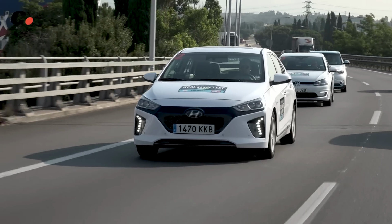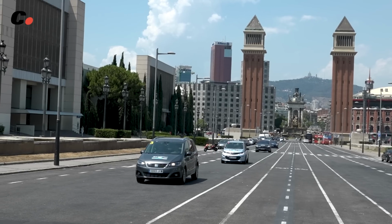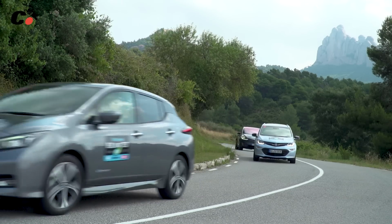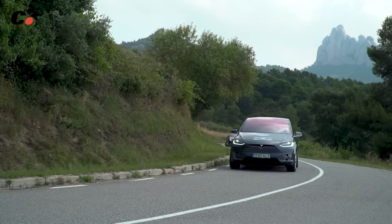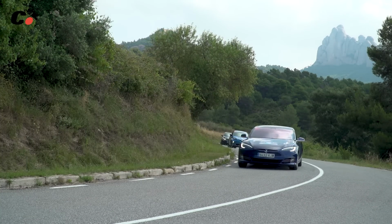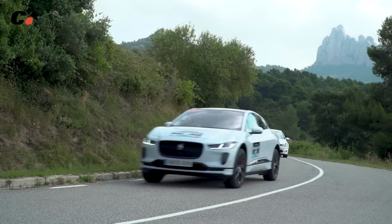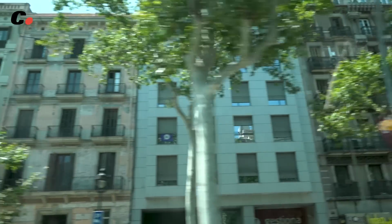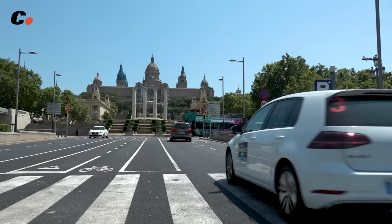Once the car is presented, we will explain the rules of the test. Our idea was to discover the real range of each model, which means how many kilometers a normal user could do at the wheel of these EVs. To achieve this, we designed a journey in the surroundings of Barcelona and in the city itself, combining roads, motorways and city streets.